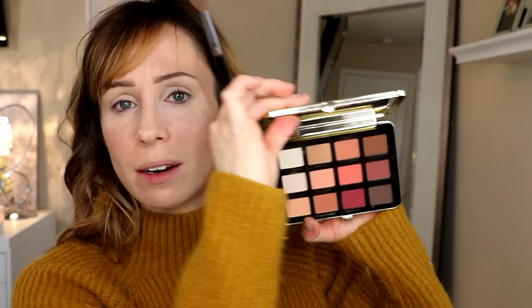It turned out really pretty, but oh my gosh, I was shocked by this because honestly, I'm not a huge fan of Too Faced eyeshadows, with the exception of the ones that I own, which are the chocolate bar ones. I do like those. I like this peachy one, but I was really blown away by how good this was, or is. I'm going to start with this color right here.